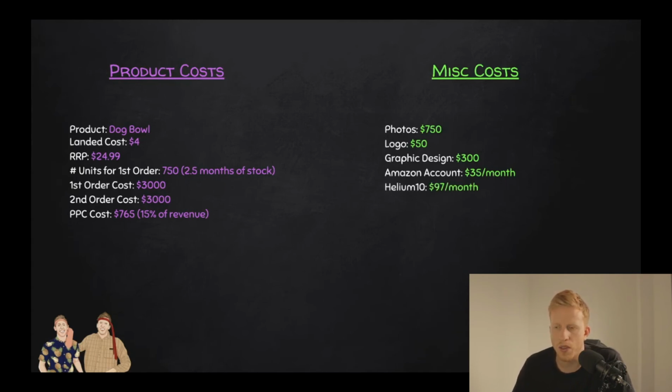Helium 10. Now, this is a software that is essentially an all-in-one tool. It allows you to do keyword research. It allows you to build your listings, to do product research. It's an incredible tool, and you might be saying it's not absolutely essential, but I would disagree. I don't think you can give yourself the best shot at Amazon if you're not using a tool like Helium 10. There are alternatives such as Jungle Scout. We use Helium 10, and we've used it ever since we started on Amazon, and it's something that we use every single day, and that we just couldn't go without. You get a ton of value for $97, even though it does seem quite expensive to some beginners.